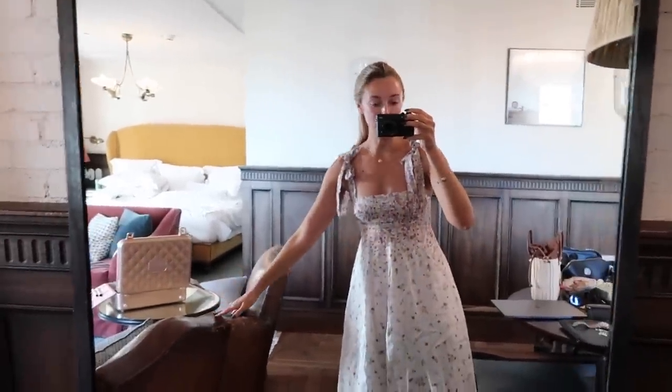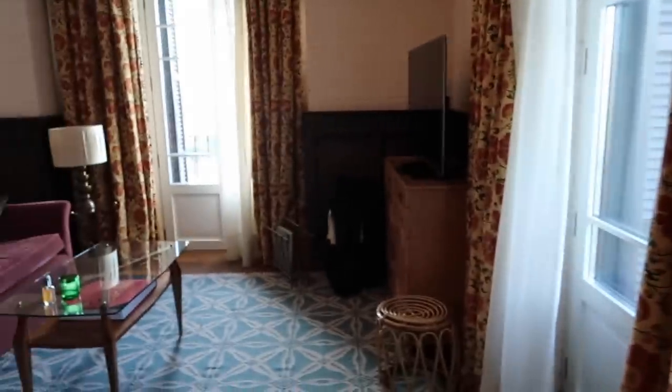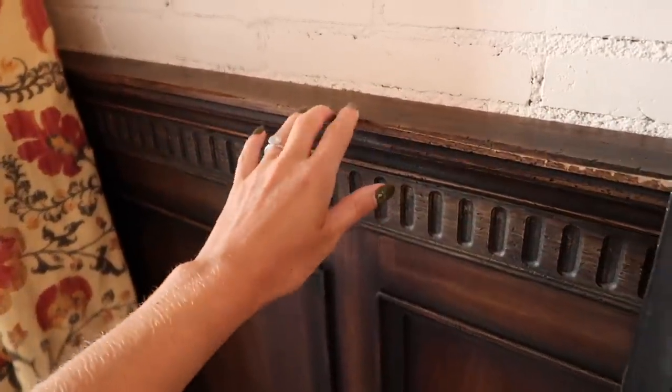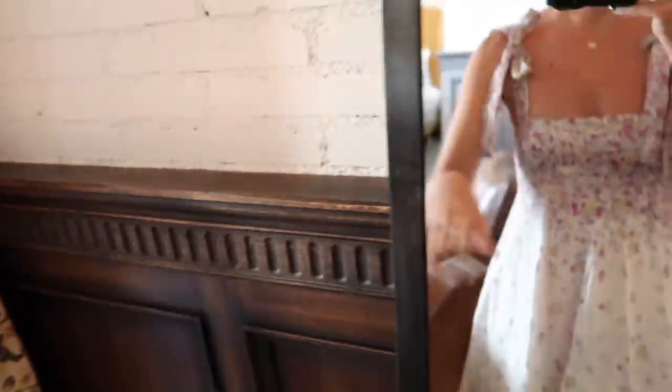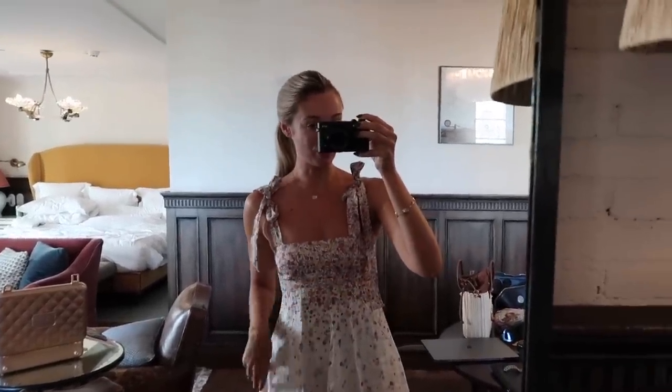But as you can see behind me, some really beautiful furniture, they've got some gorgeous old leather armchairs, beautiful fabrics, some really lovely old paneling on the walls. I'm trying not to get this table in the reflection of the mirror because that is where we have just dumped all of our stuff.